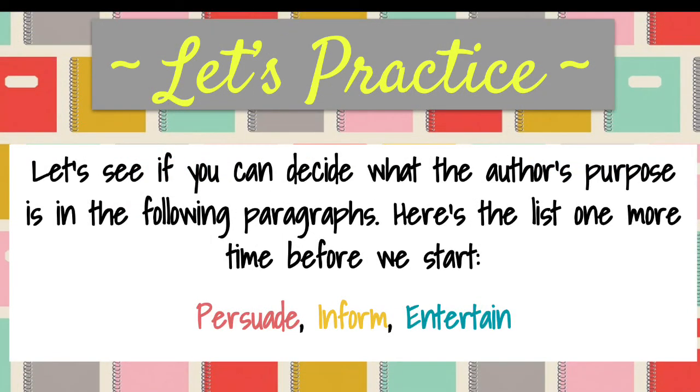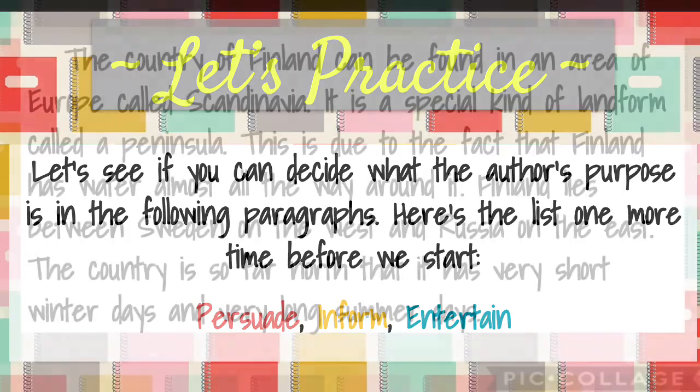So let's practice. See if you can decide what the author's purpose is in the following paragraphs. Here's the list one more time before we start. Persuade, inform, entertain. Here's the first one.